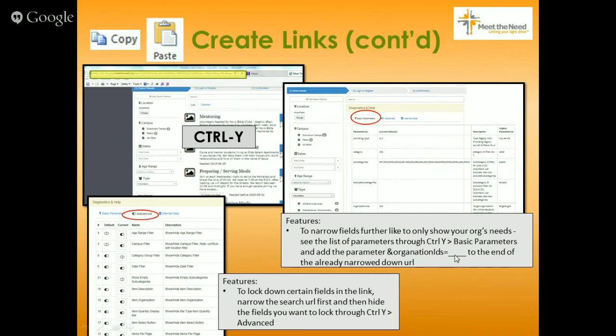Your organization ID can be found in your settings from your dashboard. There's a lot you can really narrow down or lock down, any parameter that's not in the left-hand search field. Maybe you want to go a little further through those basic parameters, and this is where you'll use them, and it gives you the definitions of each one of the parameters.